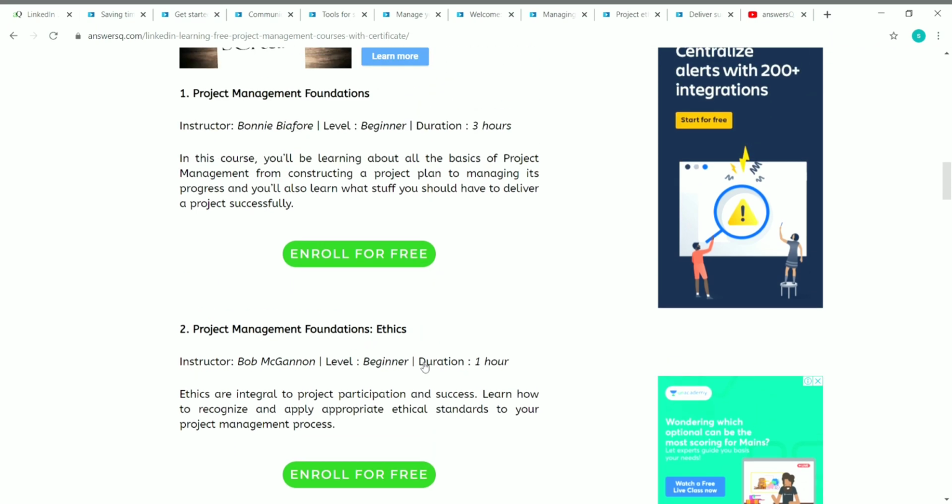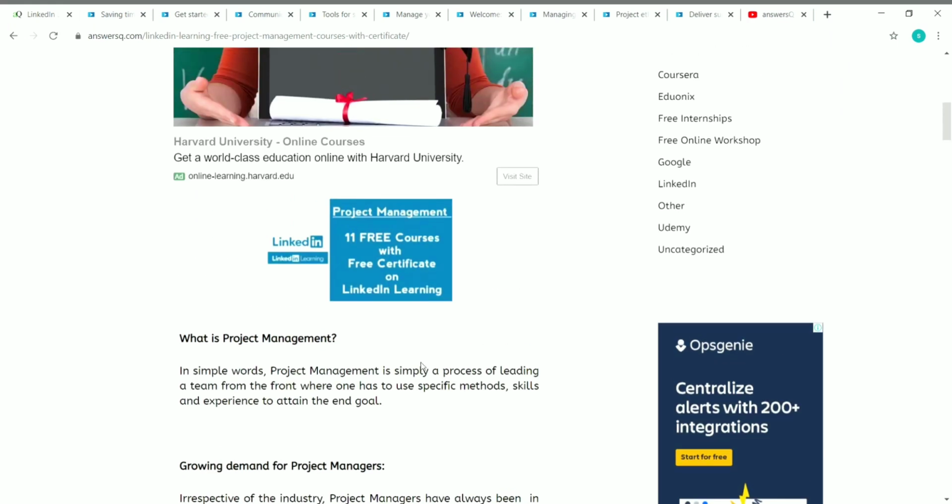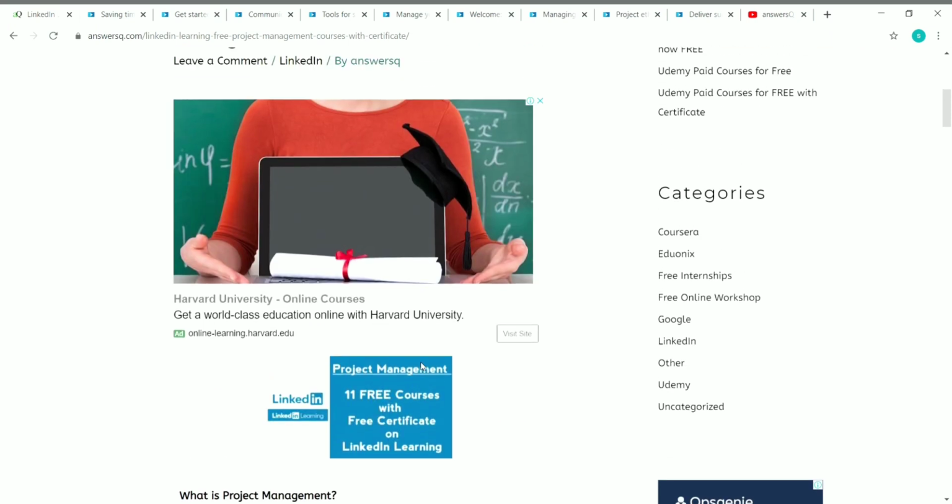And the important thing is, you don't need to use your free month trial on LinkedIn Learning. These courses are straight away free. You don't need to use the LinkedIn Learning free month trial. You can just create a LinkedIn account if you don't have one, and you can straight away enroll in the course and start learning it and completing it.